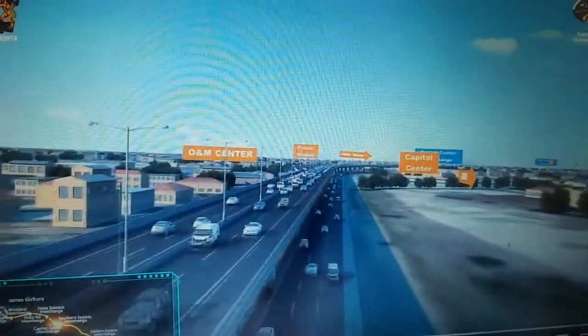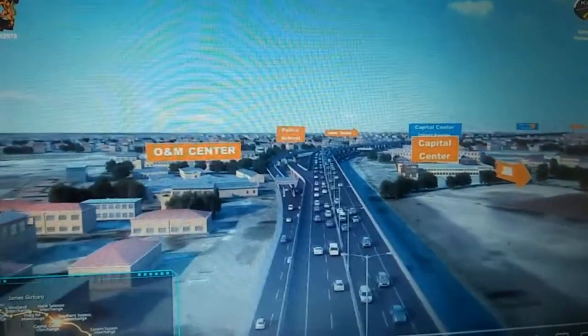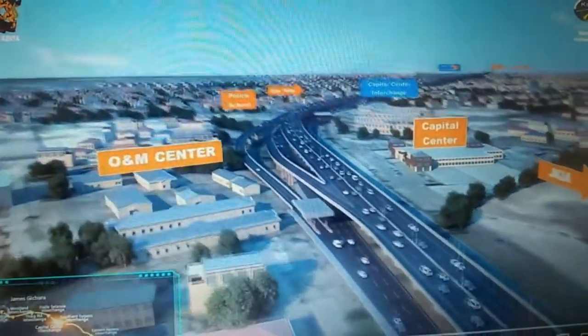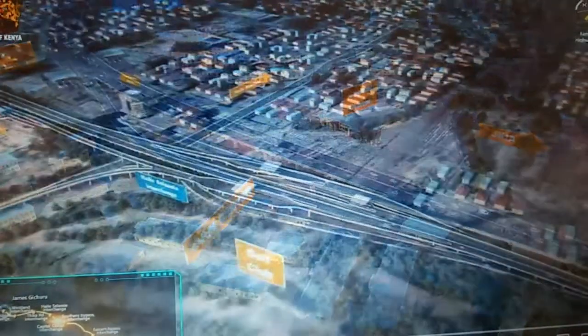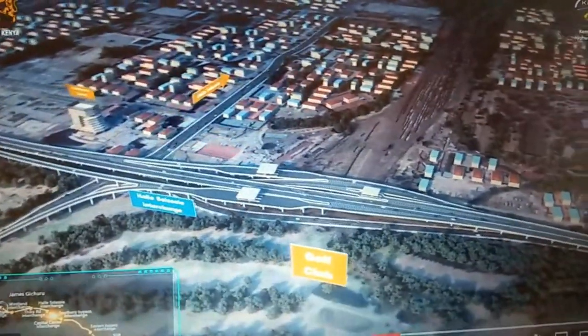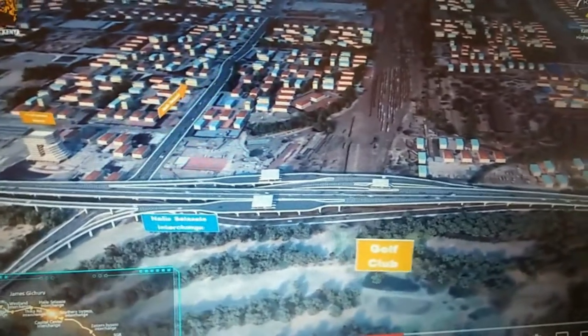Initially, the project was to take 3 years, but the government shortened it to 1.5 years, with contractors working 24 hours on site. So there are various factors that made this project to be fast-tracked.